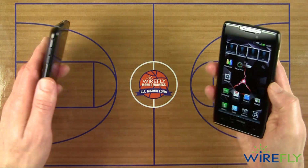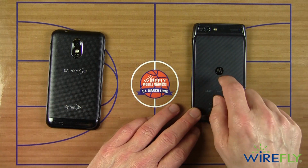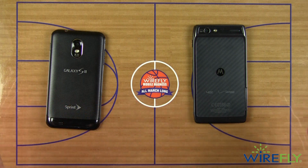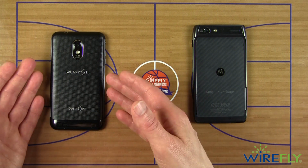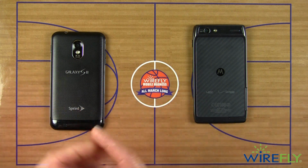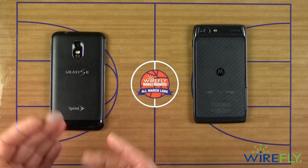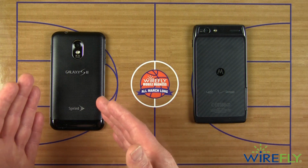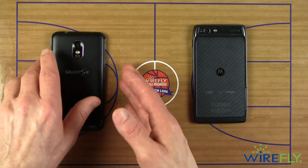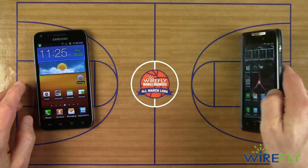Now here is a big difference, and this may matter to some of you. The DROID RAZR has a sealed case with a Kevlar back. You cannot take the back off, not without voiding your warranty and using some tools. On the other hand, the Epic 4G Touch has an easily removable back, and you can take the battery out. You can even buy a higher capacity battery for the Epic 4G Touch if that's what you want to do. So I think that is an advantage in favor of the Epic 4G Touch, so it gets a 3-pointer with that one. So there you go.